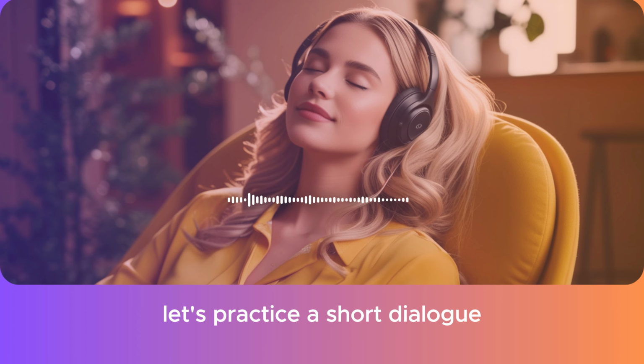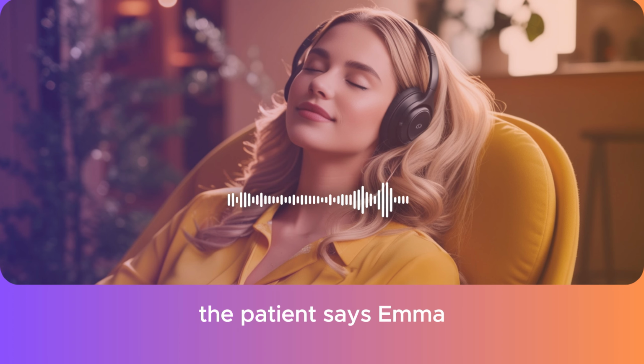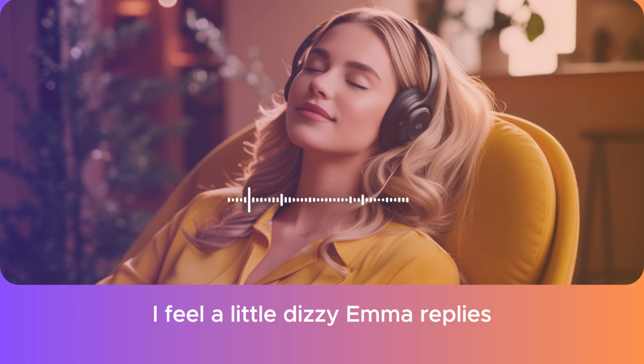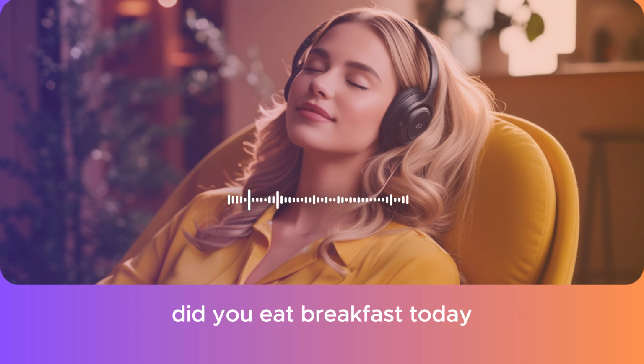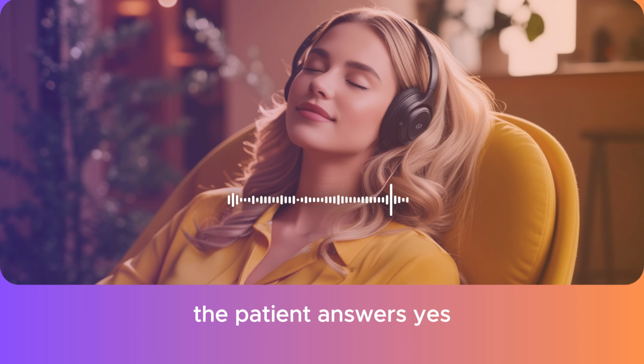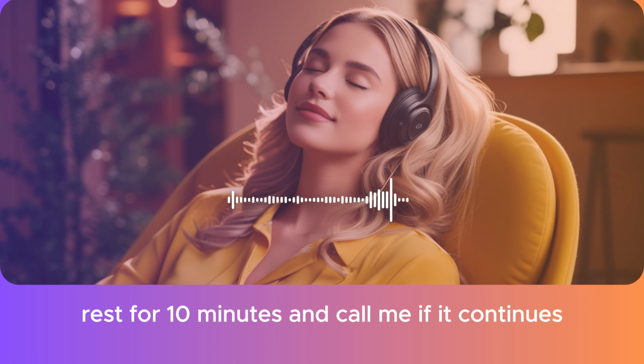Let's practice a short dialogue connected to Emma's work. The patient says, "Emma, I feel a little dizzy." Emma replies, "Please sit down and drink some water. Did you eat breakfast today?" The patient answers, "Yes, I ate toast and milk." And Emma says, "Good. Rest for 10 minutes and call me if it continues."